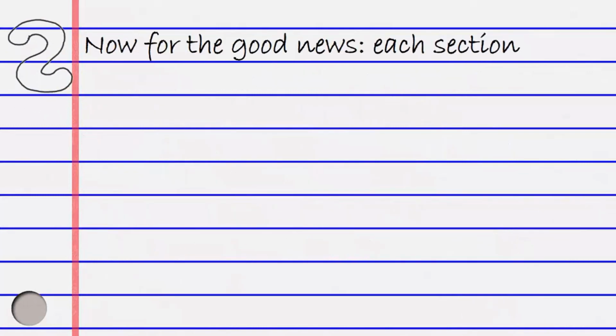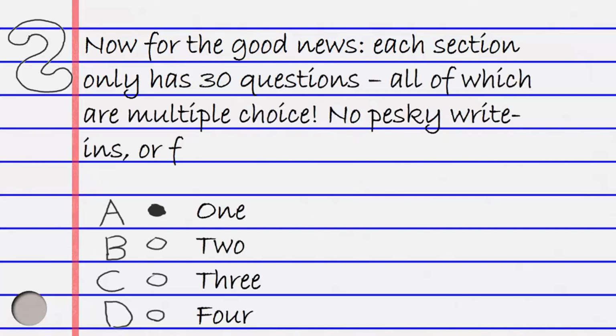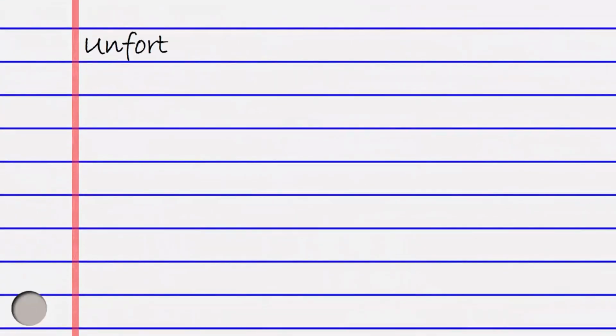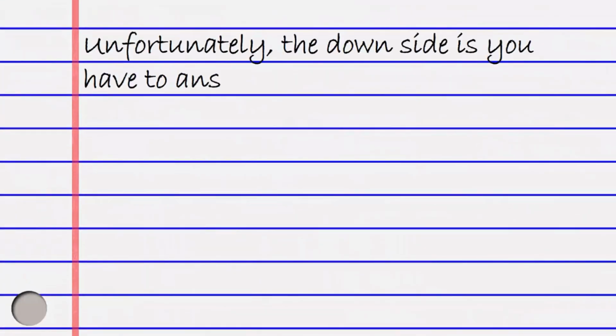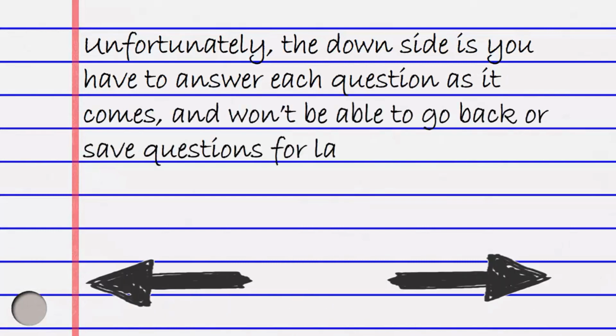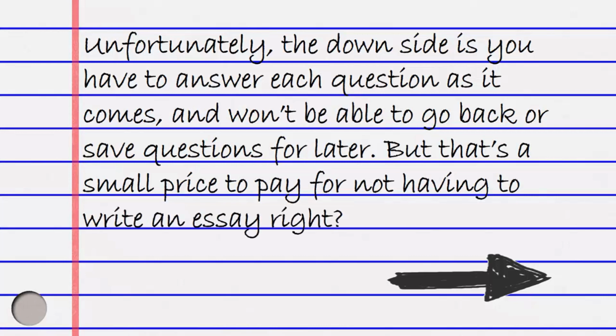Number 2. Now for the good news. Each section only has 30 questions, all of which are multiple choice. No pesky write-ins or fill in the blanks here. Unfortunately, the downside is you have to answer each question as it comes and won't be able to go back or save questions for later. But that's a small price to pay for not having to write an essay, right?